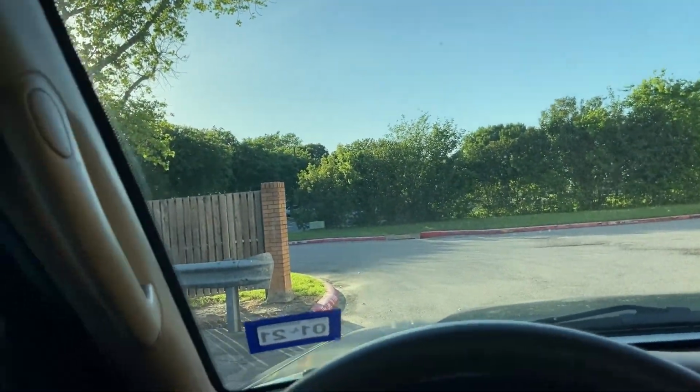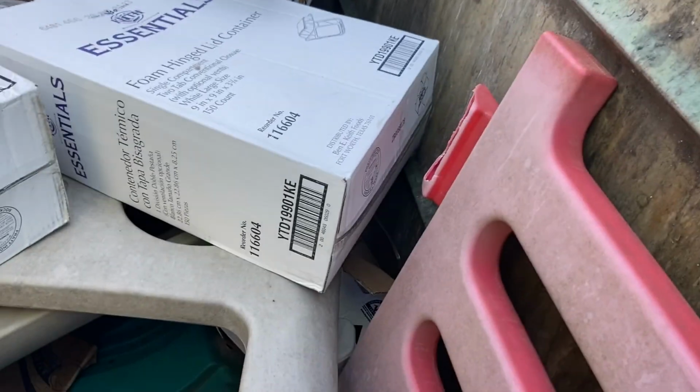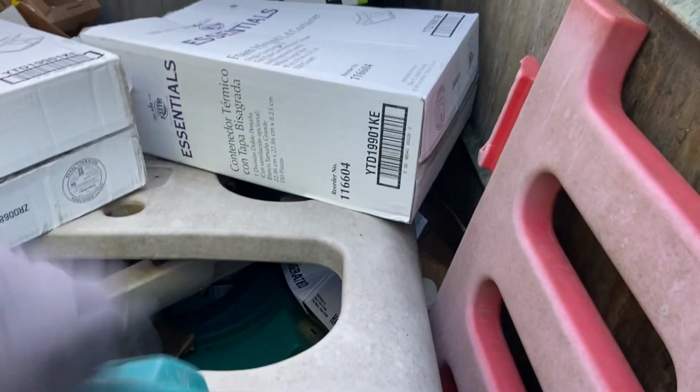All right, this is part of a restaurant stop, but not all of it is. This is recycle. Looks like we got part of the kids' toys, a yard playscape, pretty rough condition, pretty dirty.